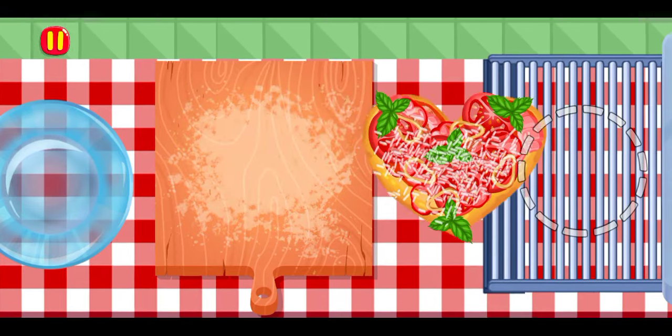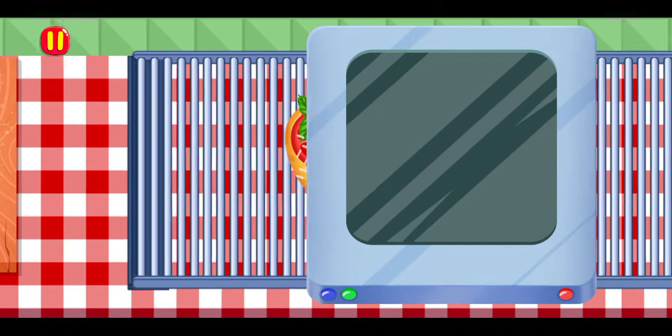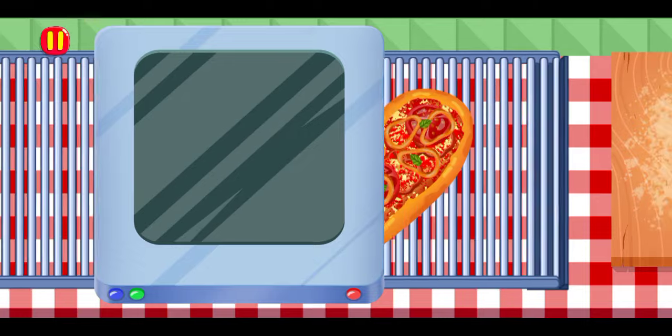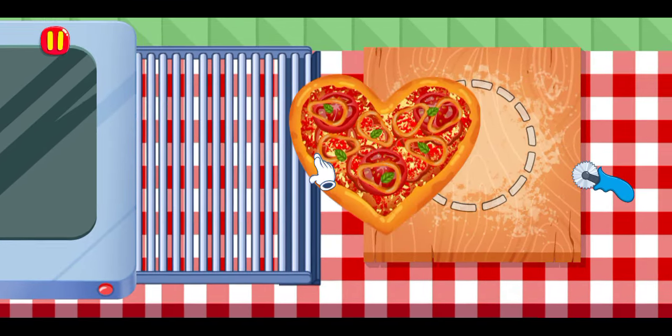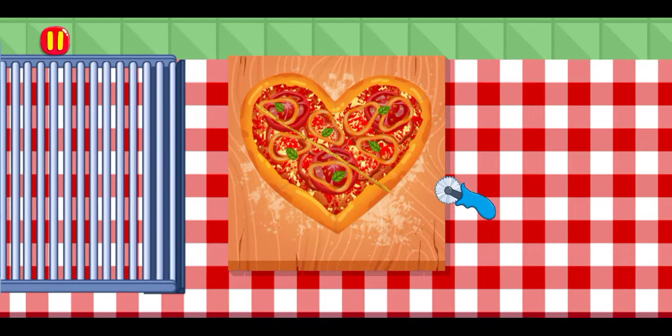Put pizza in the oven. Wait a little. Get the pizza from the oven. Cut pizza to pieces. Use knife and choose where to cut. To cut, free the knife.